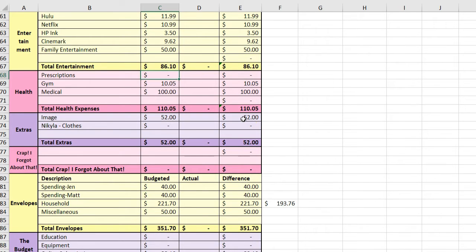So in health, I'm going to have nothing for prescriptions. And then for the gym is $10.05. And I'm going to leave this $100 for medical because my claims have been updated on the website. And I can see that I've got about $600 that I'm going to have to pay out of pocket, even though I haven't necessarily been billed by the providers yet. I do have one provider that's billed me $200, so I am going to be using that.